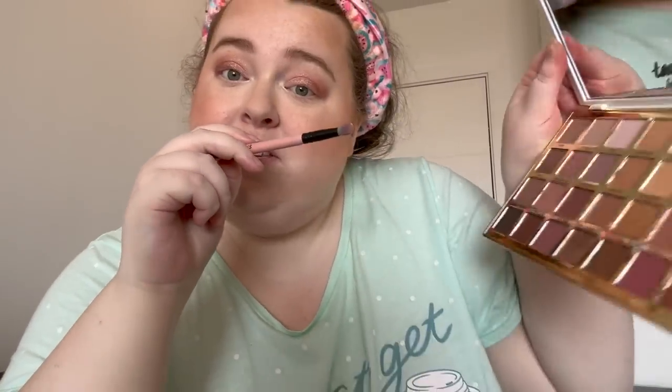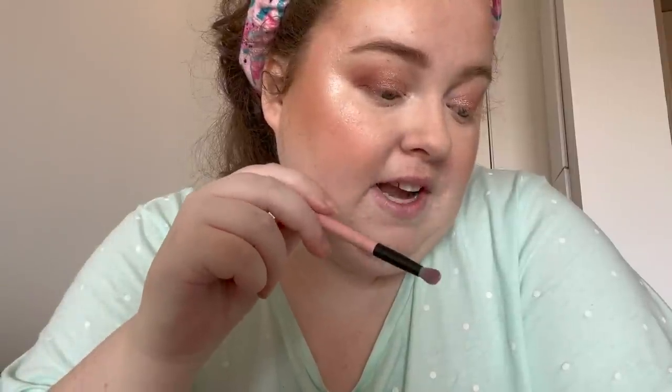Oh, and I'm just going to use this highlighter in my inner corner, because this is the one thing this palette hasn't got, a light shimmer inner corner highlight. There's a couple of really light matte shades, but no shimmer. Oh, that's gorgeous.